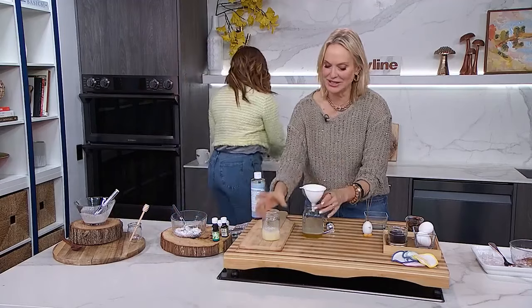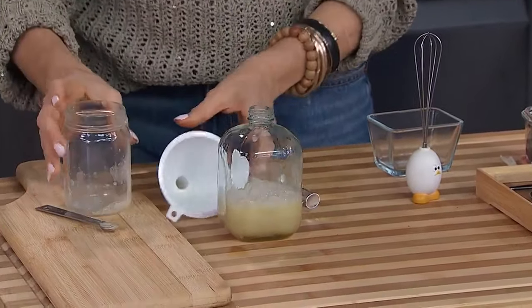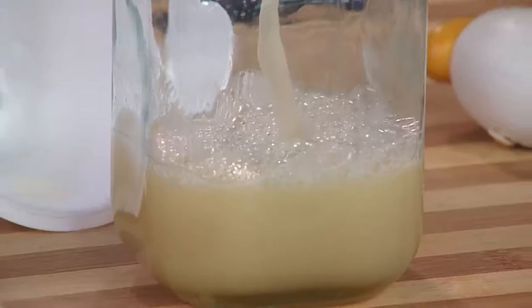Beautiful. And then I just put it into the jar here. And then this stays up by my bathroom, and I've got that great, natural, amazing face wash. And of course, she's got the beautiful glass bottle, glass bottle pump. Of course I do. I'm the accidental environmentalist.